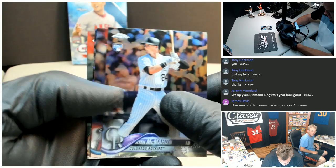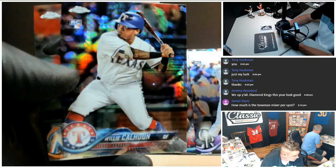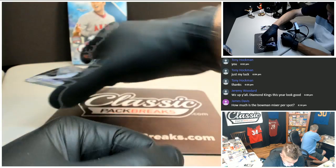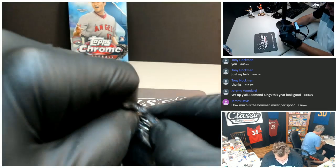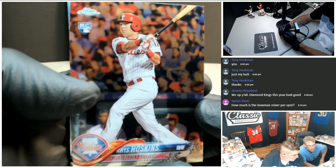Ryan McMahon. Ooh, Willie Calhoun. Slick Willie. A little shimmery. And Lewis Brinson. Okay, those cards are serious competition with the Bowman look. They might even look better than the Bowman. Here we go. Rece Hoskins, rookie. Consider him Bowman Chrome, if you will. Right.